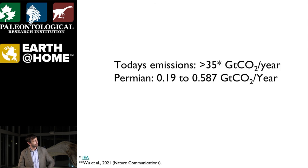So if we compare that to today's rates of change, again, I just had to update this because we are continuing to see an increase in the rate of change, or in the emissions each year. There are more than 35 gigatons of CO2 going into the atmosphere from human sources of emissions over the last, say, decade or so. Last year's number, I think, was closer to 37 gigatons of CO2.